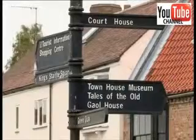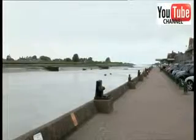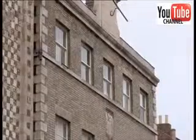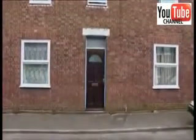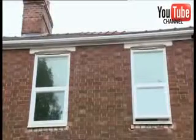Today, I'm in Norfolk, visiting the port town of King's Lynn. Back in the 12th century, it was one of England's most important ports, as is evident in the town's impressive architectural heritage. The property I'm here to see today doesn't have quite such a long history. It's a 20th century terrace with a guide price of £90,000 to £100,000.